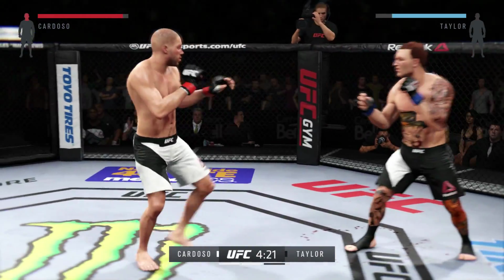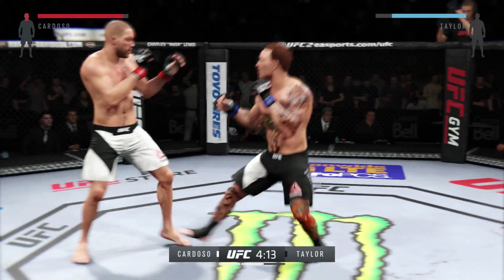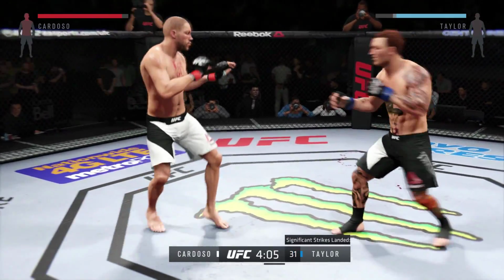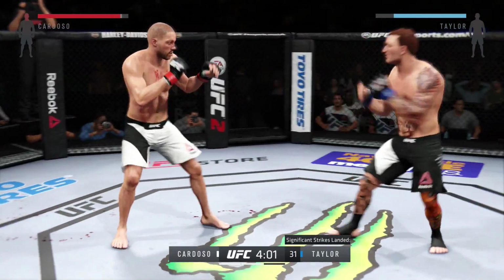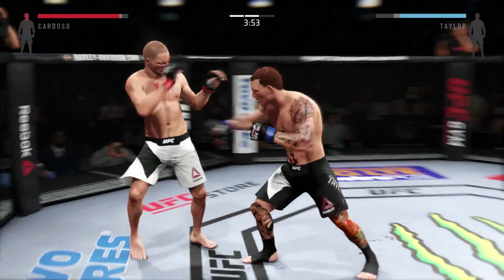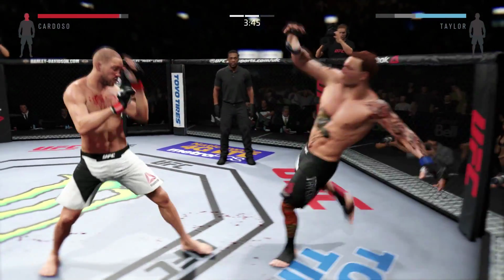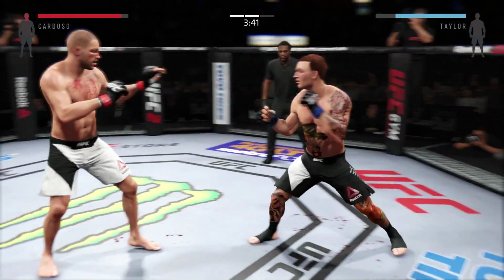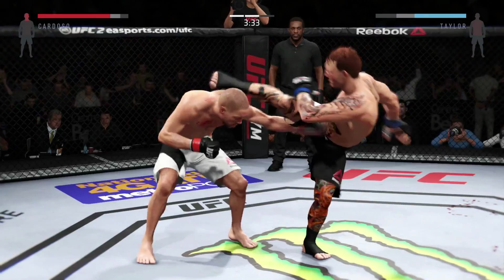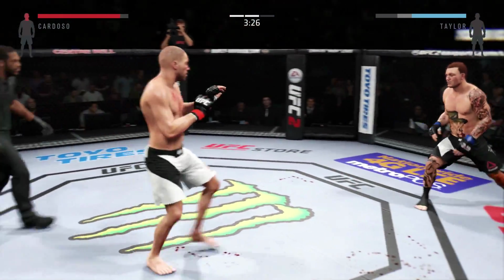Big combination. Oh. Big straight punch. That jab is lightning fast. Lights Out has the reach advantage at this point, but he hasn't used it effectively. He definitely could be doing a far better job of utilizing his natural reach advantage and placing himself out of range of his opponent's shots.